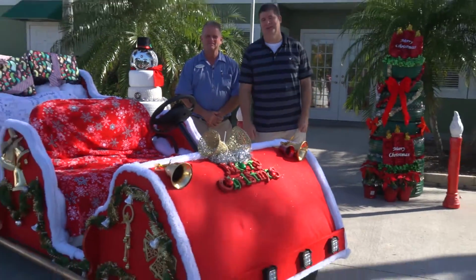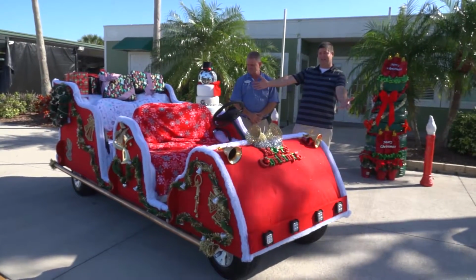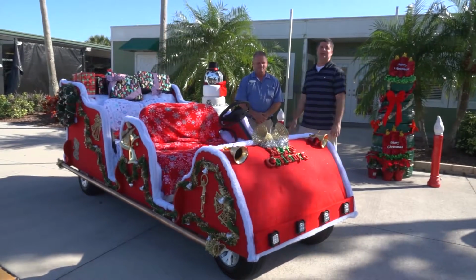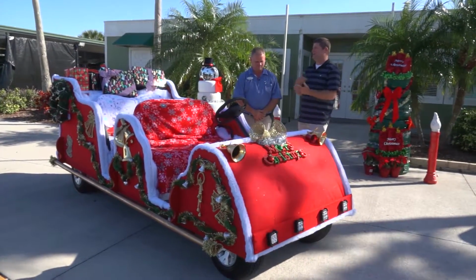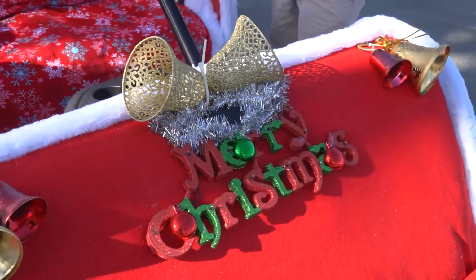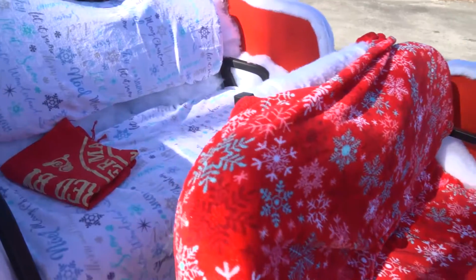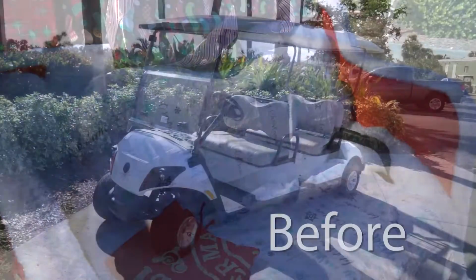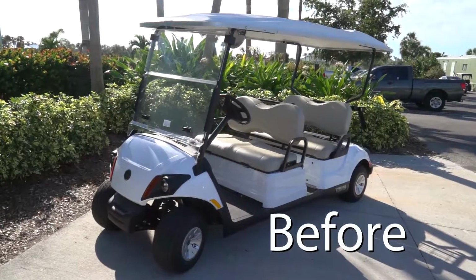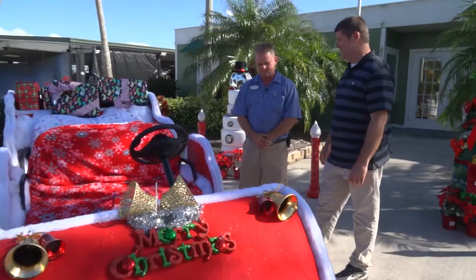Well, it's Christmas time here on Hot Wheels, and look at here, we have Santa's sleigh. It's brought to us courtesy of Tom Koblenz here. He's our transportation coordinator, and underneath is one of our limo golf carts. It's one of the new Yamaha carts, and it has gone under a drastic change since it came out of the factory, because I know it didn't come out like this.